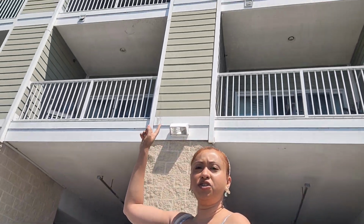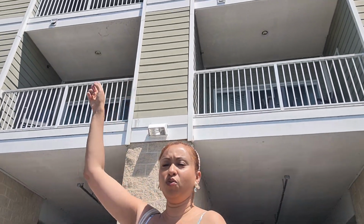So here it is. And here you have all the rooms. As I mentioned, they all have a view of the water. So no matter what you choose, you definitely have pretty good options.